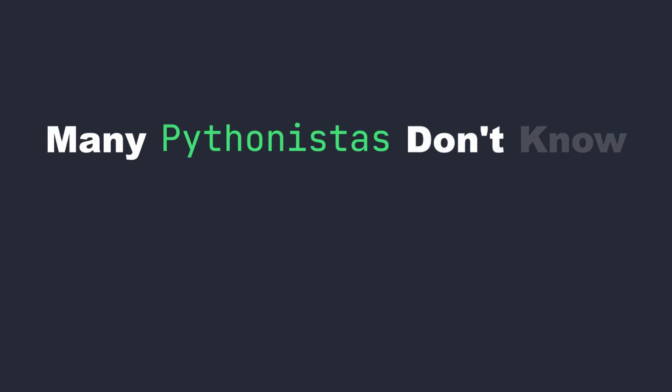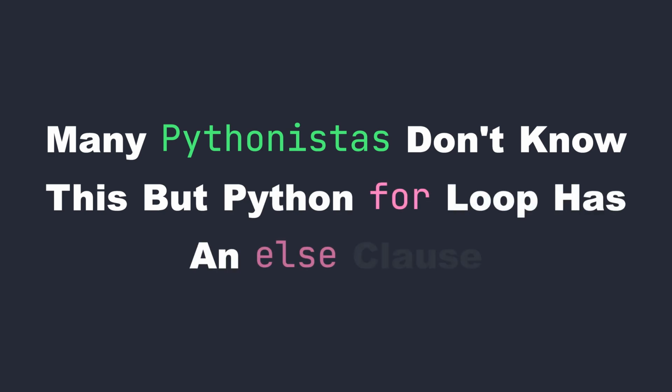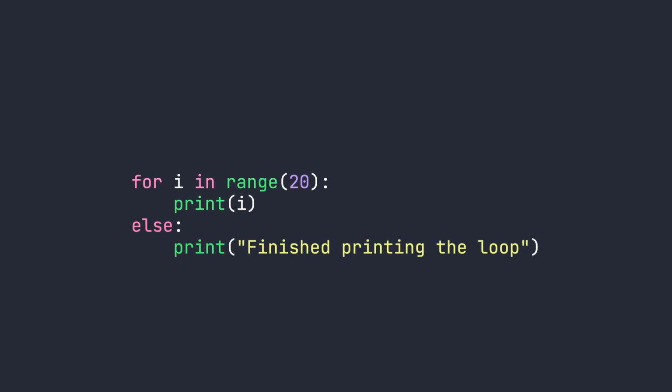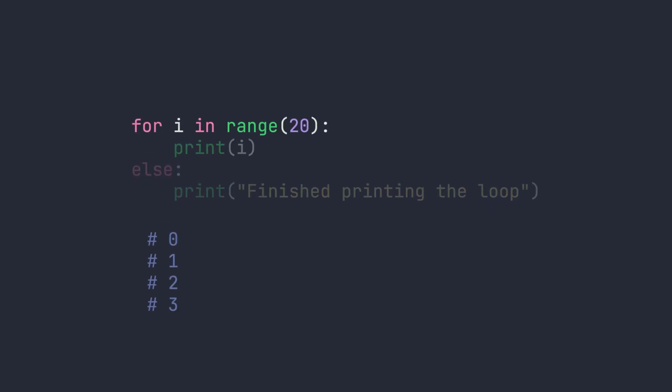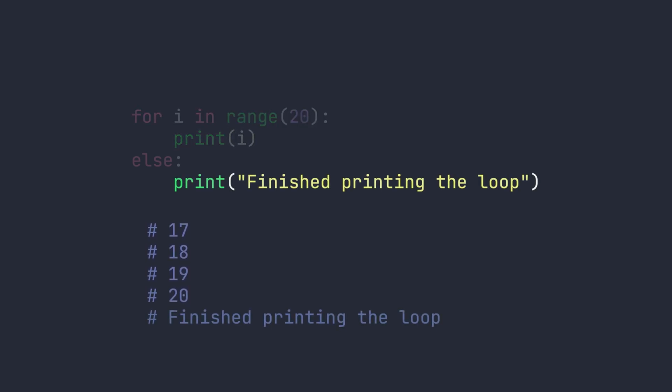Many Pythonistas don't know this, but Python for loop has an else clause. We all know how to write a for loop, but Python also supports an else clause with the for loop. This else clause is executed when you have iterated through all the elements.